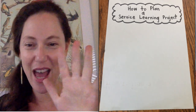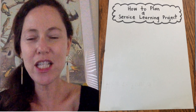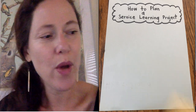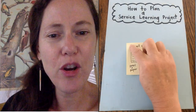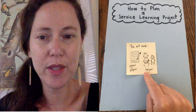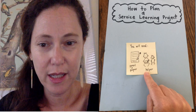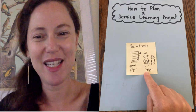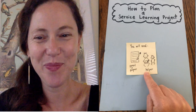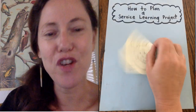I'm here with 5 steps to help you plan your service learning project, but I'd like to do this work together. So, what I'd like you to do is to go and grab either a pencil and paper or someone in your house that can be a helper and listen to your ideas or write them down for you so that we can do these steps together. So hit pause and come back with one of these things. Great. Now that you have what you need, we're going to go to our first step.